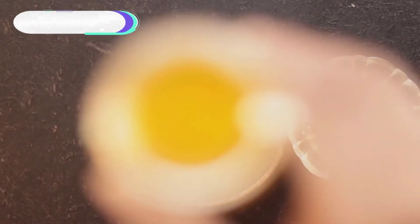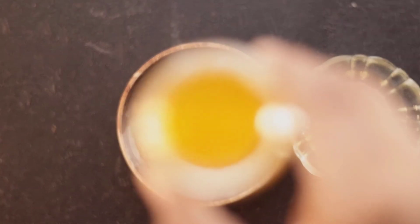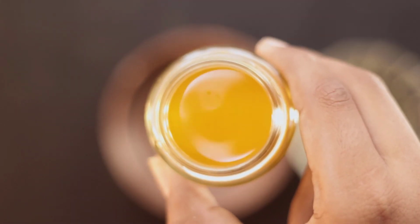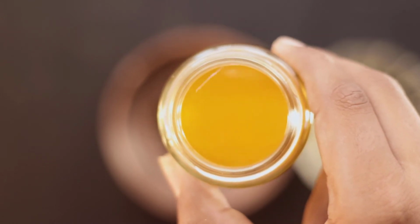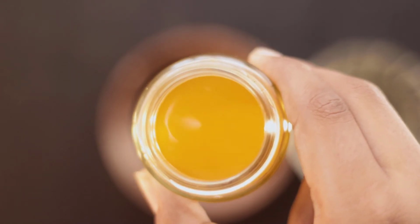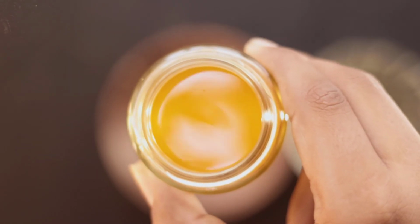The last ingredient of this magical teeth whitening remedy is apple cider vinegar. Apple cider vinegar exhibits bleaching properties that can help in whitening your teeth and removing stains. Now add a few drops of apple cider vinegar to this mixture and mix all ingredients very well.